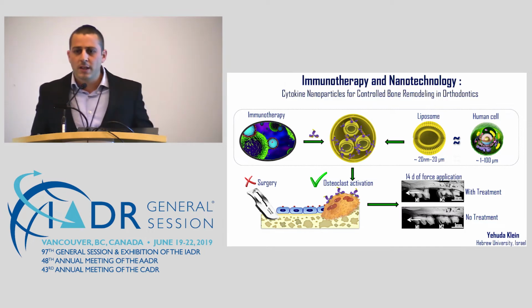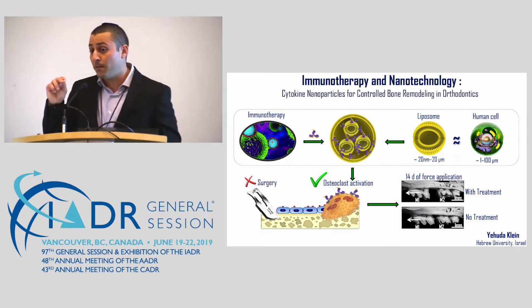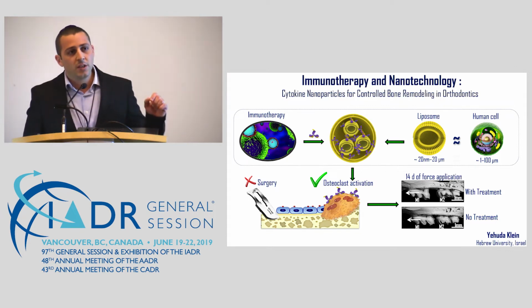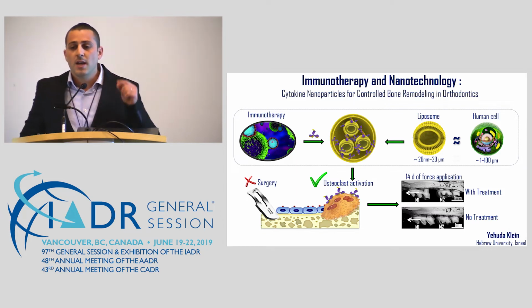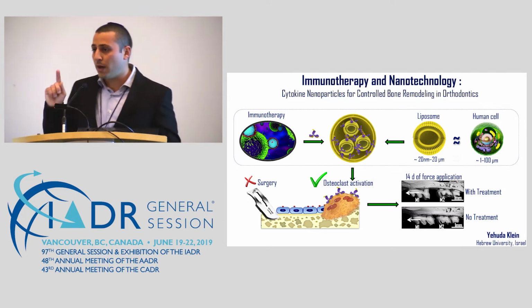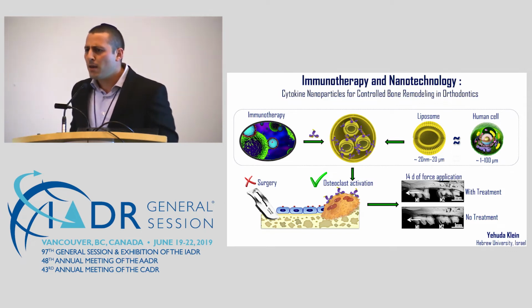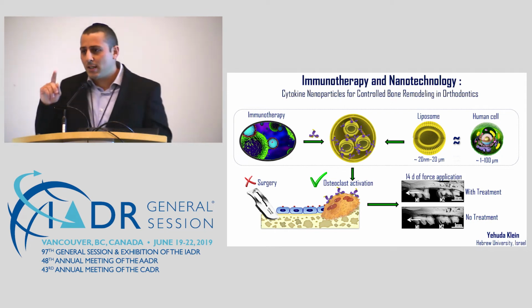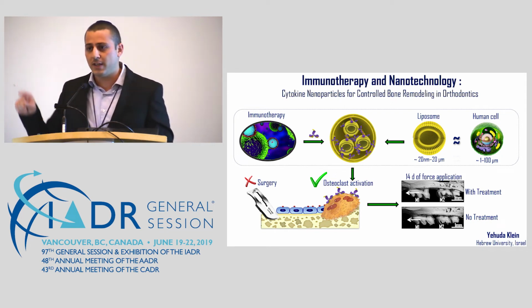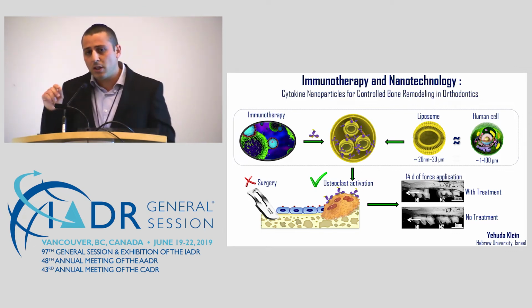But the real challenge was how to deliver a drug over a long period and restrict its release locally. For this, we engineered unique liposomes, which are artificial human cell-like vesicles. The liposomes were loaded with RANKL and embedded in hydrogel to enhance the local effect. But if you have something good, why not multiply it? So we encapsulated a few liposomes in one large vesicle, hence increasing the total amount of drug and its local effect.